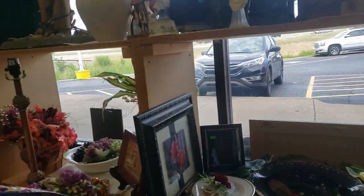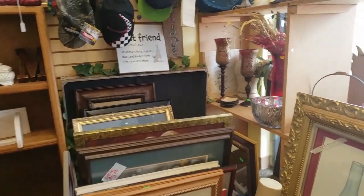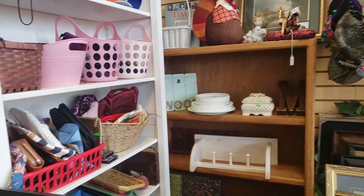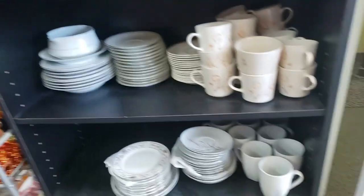Mm-hmm. Yep. Just clonk her in the head. Is it cold? One, third. Okay. Just need something on the wall above it. That'd be cute. Mm-hmm. Well, you could even paint those. Oh, yeah, and paint the leaves any color you want. And then you could paint them.